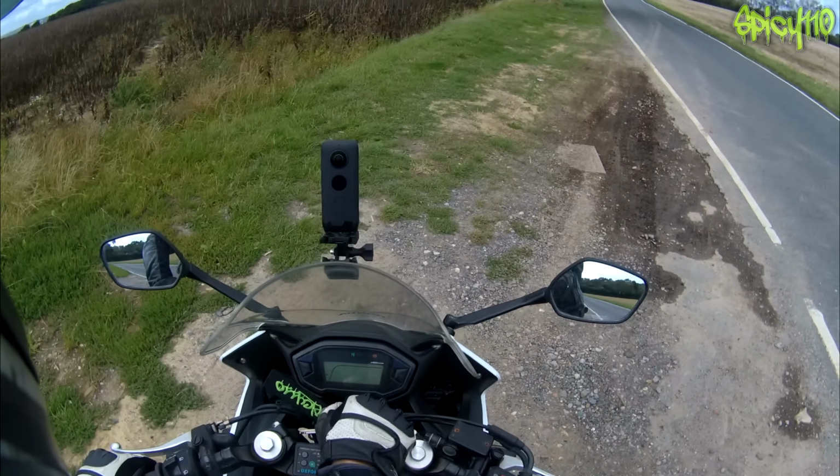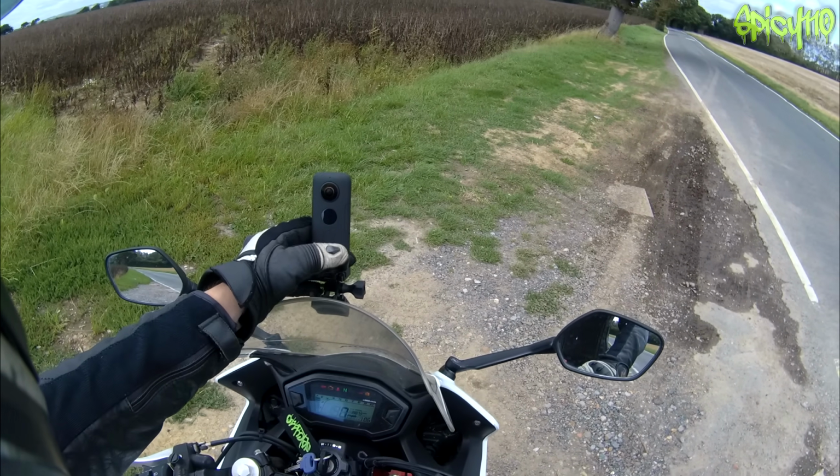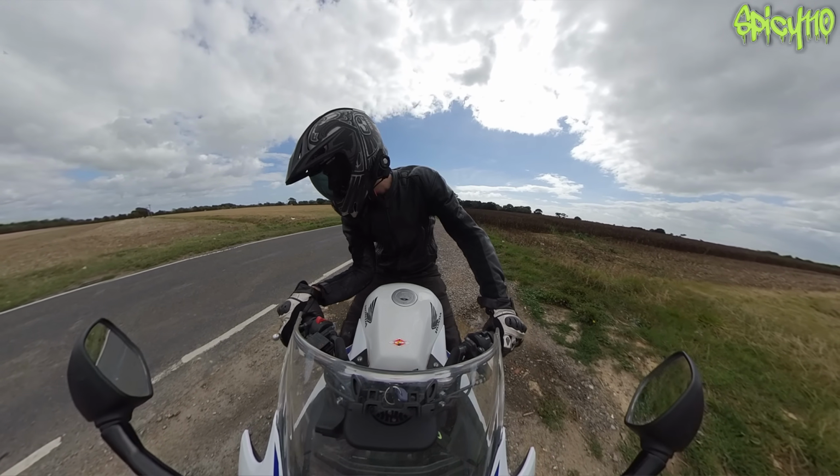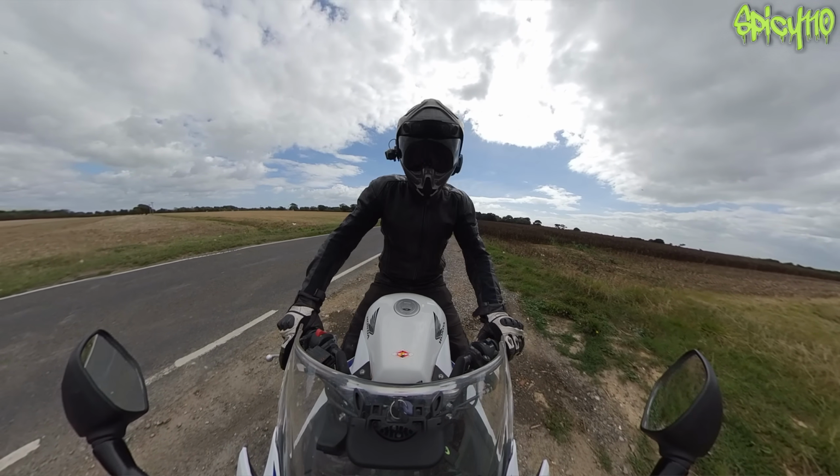Also gets a few juices into the battery. Hopefully this mount will work with the Insta360. It won't be too wobbly. Anyone coming? Yes, but they're not here yet.